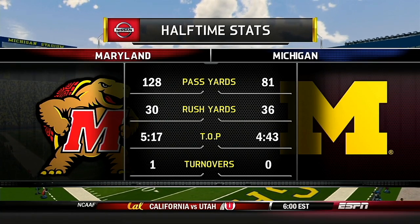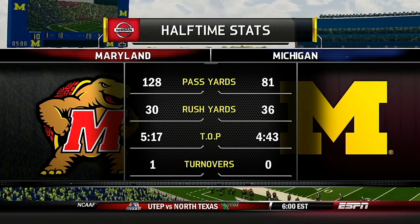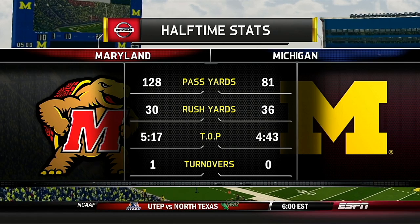But it works the other way around too. If somebody's open every time he pats that football and reaches the top of his drop, I can't get there in time.